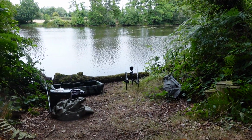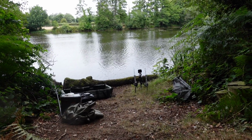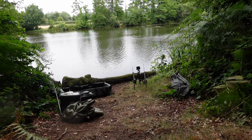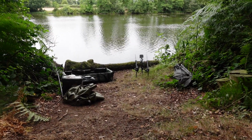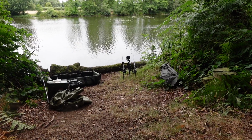But yeah, I'm just hoping for another carp. If I could have two this session, it'd just be epic. But I do fancy it. So I've had 3 tench now and the 1 carp, so yeah, pretty happy with that. Lovely little spot I've got here. Yeah, the rain stopped now, so yeah, should be right.